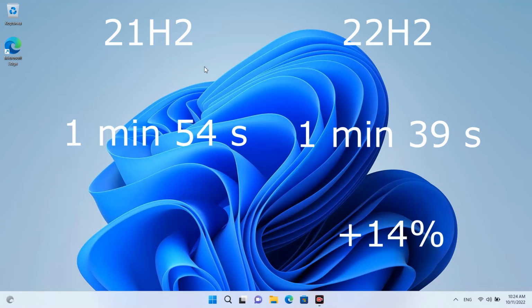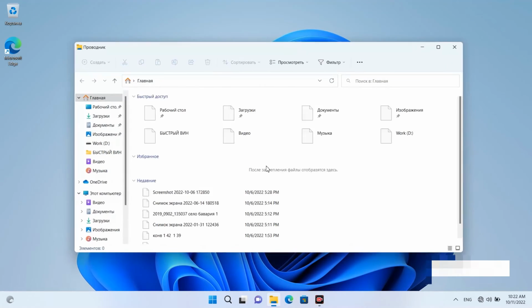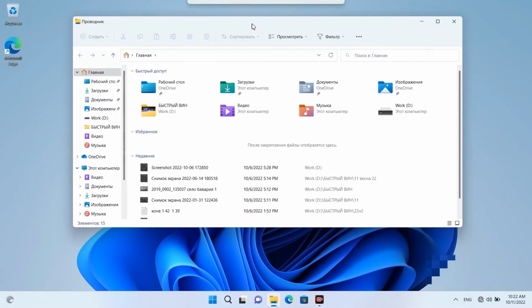Somehow even too good. I look forward to your comments, what do you think about it? And of course your impressions, have you noticed an increase in productivity by yourself? What other conclusions can be drawn here? Everything is obvious. Windows 11 is getting better, not just in terms of design and new features, but also in terms of performance, and this is good.